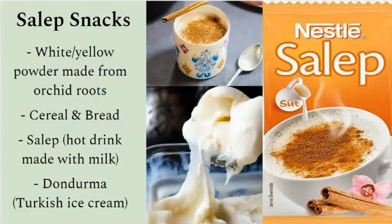Although the taste is very different, culturally you can think of it kind of like hot cocoa being made with cocoa powder and milk here. It is also commonly used in Turkish ice cream, or dondurma, which has a high resistance to melting and an almost stretchy consistency due to the inclusion of the salep. You can see some of that stretchiness going on in this photo here.